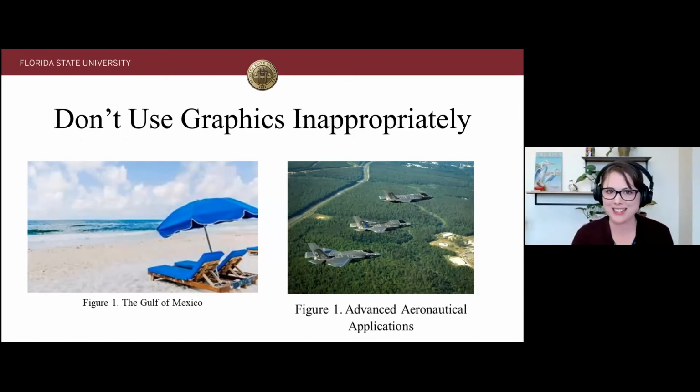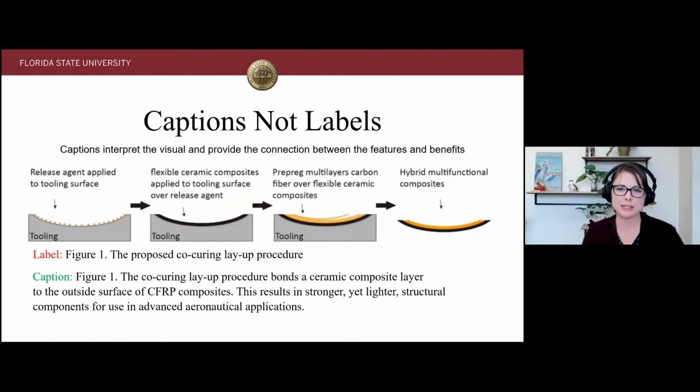Some random airplanes, and nothing has been explained about why you have these jets in the sky here. I don't see why it's here. It's unnecessary. Make sure you're using appropriate graphics. Also, think about captions versus labels. All right, you can have a graphic, but you need to explain what it is down below.